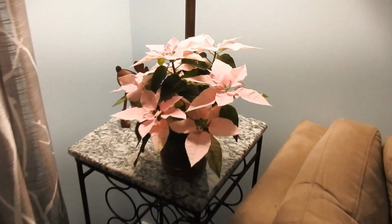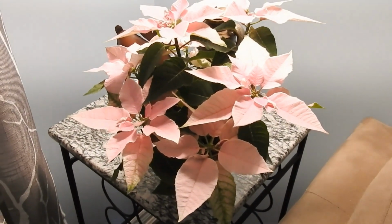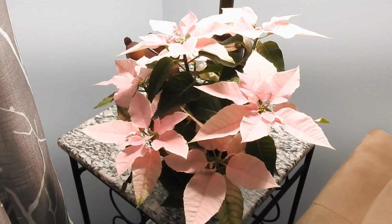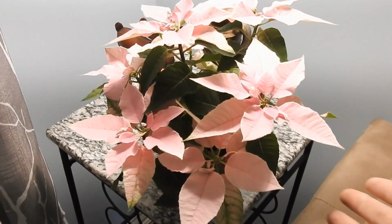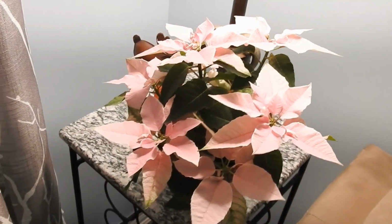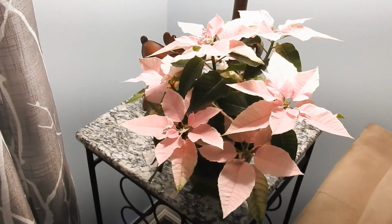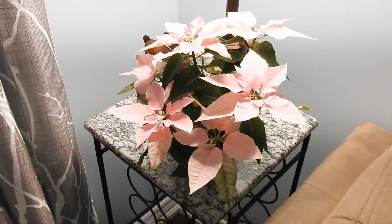Really, really cool. I got these poinsettias this year. I'm not good with growing poinsettias. They dry up too fast for me, and then I don't water enough, and they just don't do well. But I love the poinsettias, and I really like them to last a little longer. So maybe I'll try my best to keep them moist and not let them dry out. That's the trick, keeping them evenly moist.